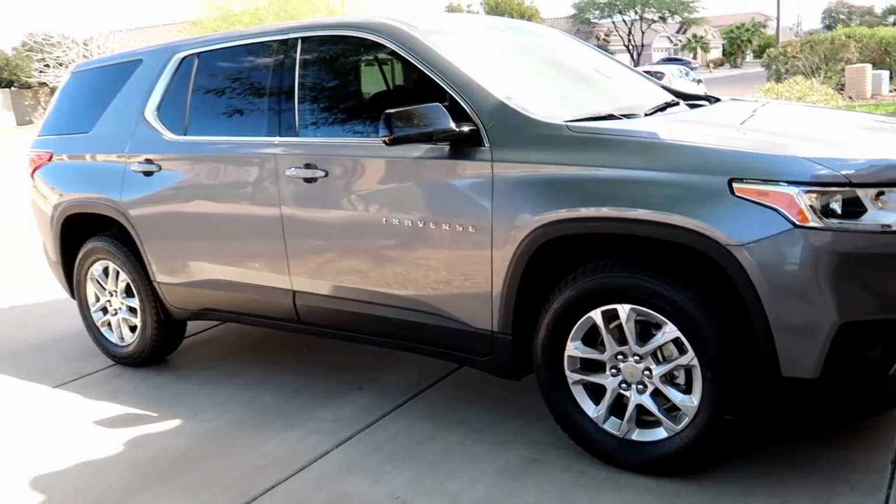So come on, baby. Alright, so I'm going to break down some of the reasons why we chose the Chevy Traverse. First of all, I want to talk about the space of the Chevy Traverse. I absolutely love the space inside. This rig gives a lot of seat room, a lot of cushion, and a lot of leg room.